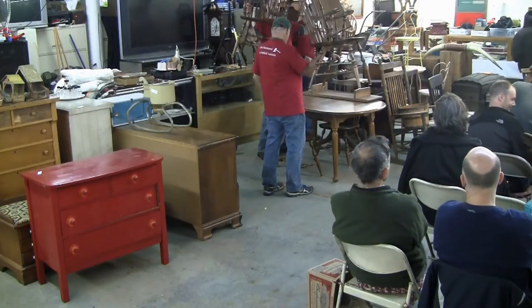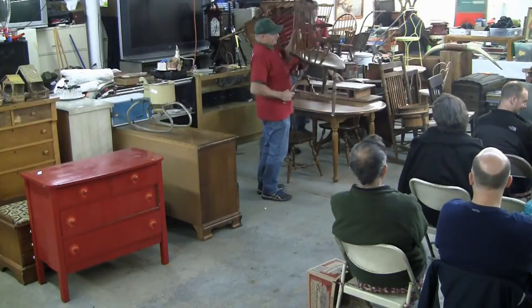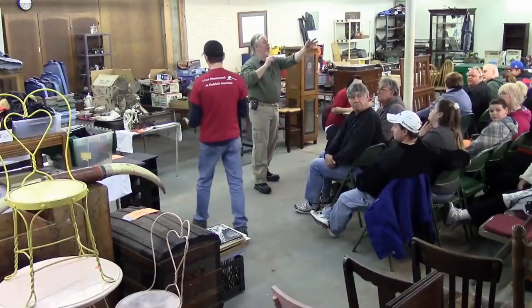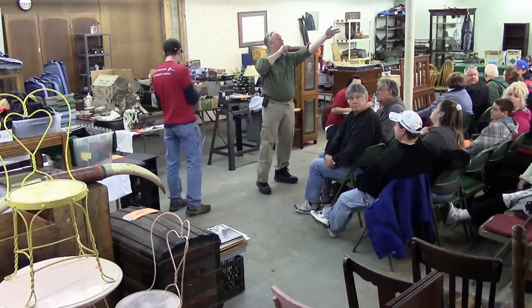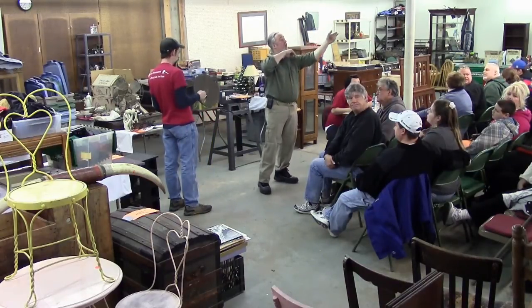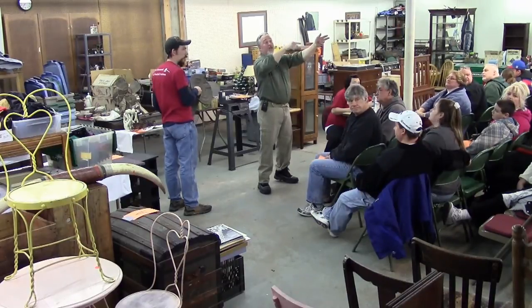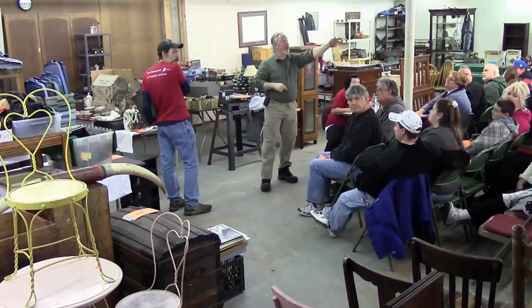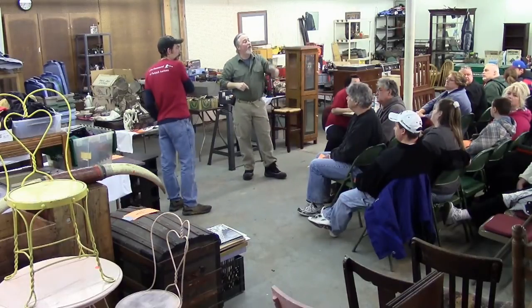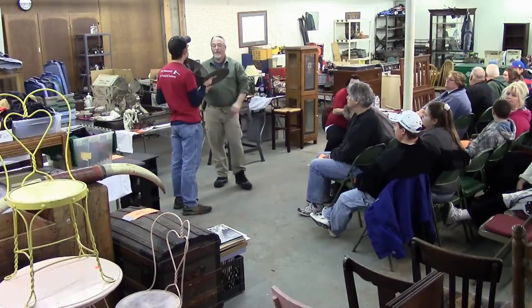20 in the back, bid 25. 20 now, bid now 25. That's it. Are you bidding? 20, 25, 30, 35, 40. 50, 60. 50 now, 60. So, $50 in the back, 2, 56. Solid maple dining room set.